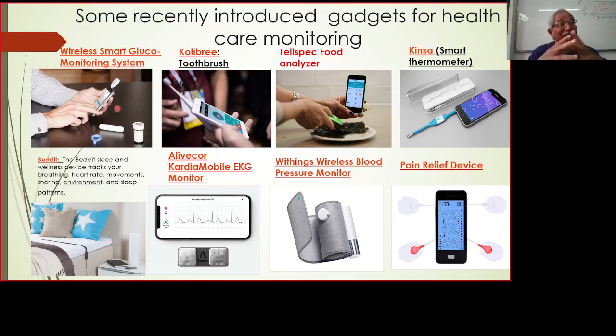So you are now accessible to healthcare. If you want to take an appointment with the doctor, it takes 2 months. But through technology, it is immediate, less than a minute. And you walk to the pharmacy and get your changed medication. So that is there. There is a Colibri toothbrush, a Tellspec food analyzer, Kinsa smart thermometers.